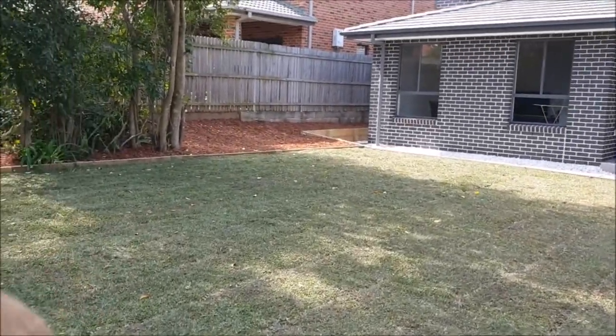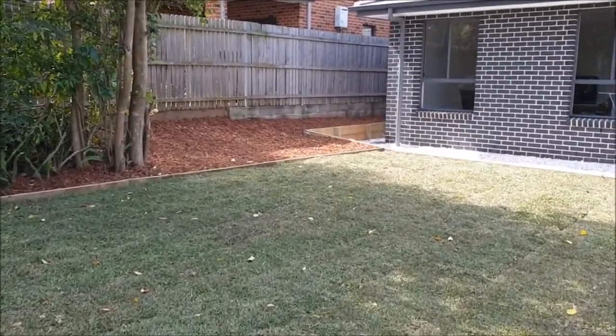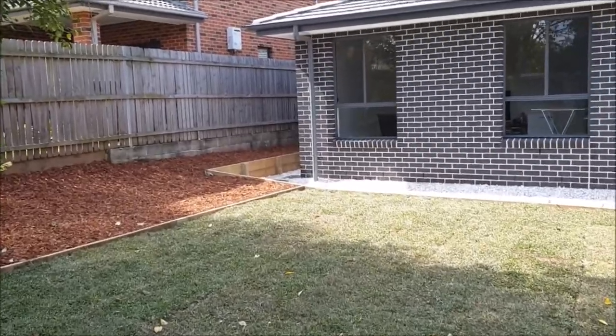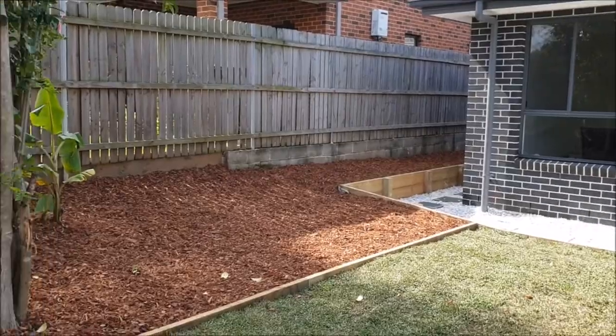It would be good if we added some sleepers behind all along the fence. That should be better, but they don't want to spend on the small details.